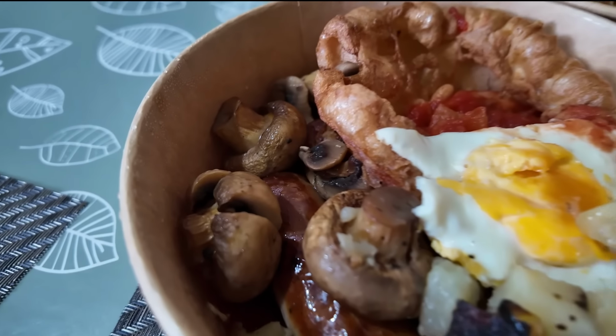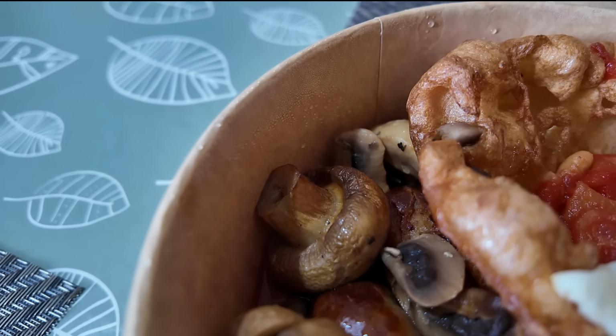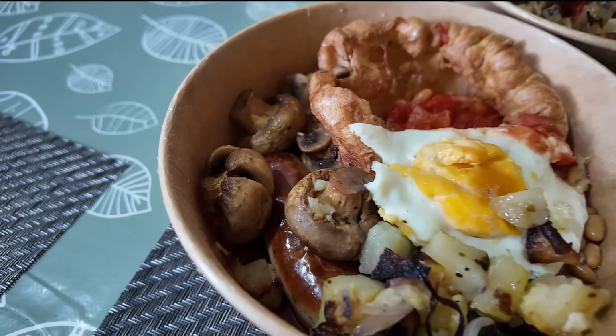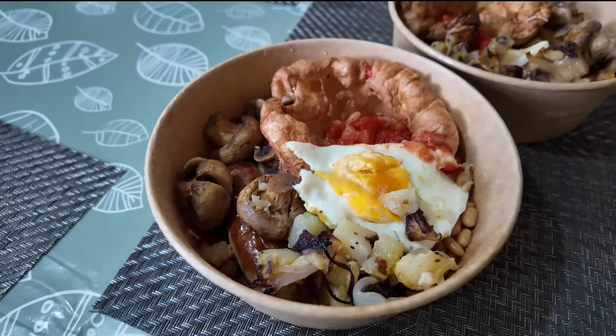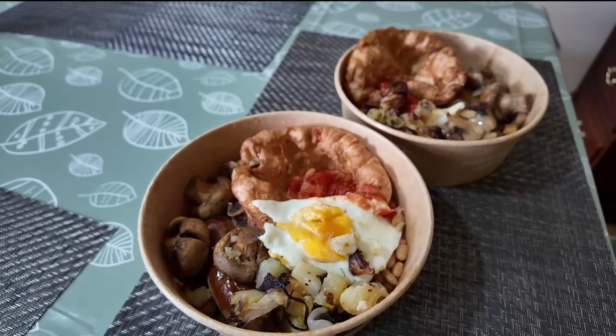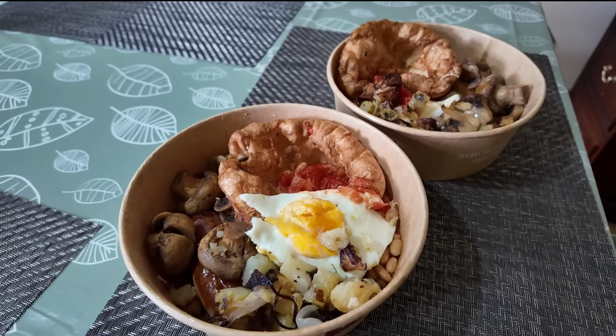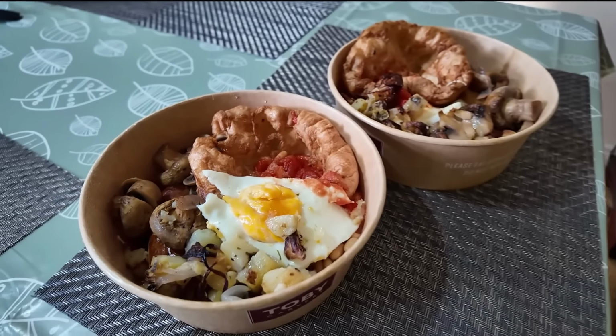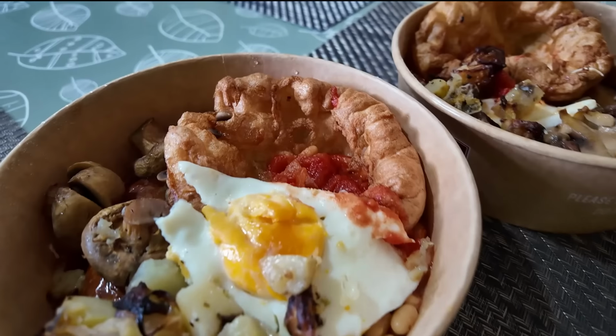So let's take a closer look here at what we've got in the two pots. They look very, very similar in fairness. Now, I will start off by saying there seems to be a lot of mushrooms available in both of these pots. Now, Littlin has already tapped me up this morning when I told her that I was going to be making this video and asked me to keep the mushrooms to one side. She wants to eat them later on. I am more than happy to do that for her. No problem at all. So what else do we have in here?